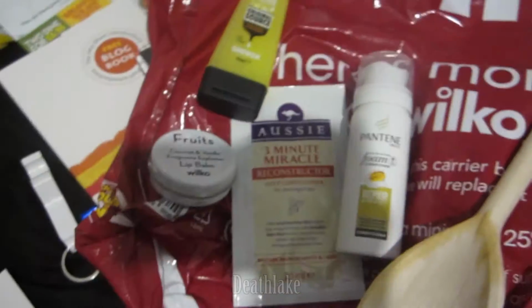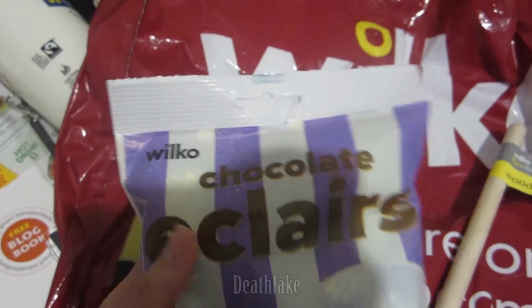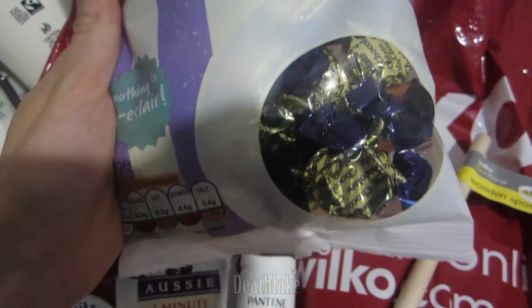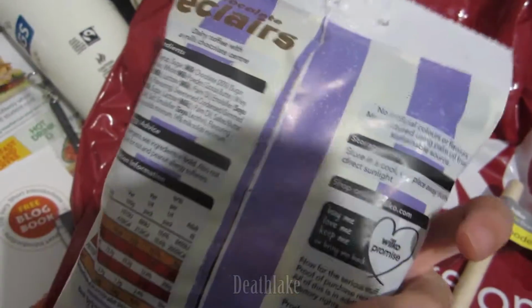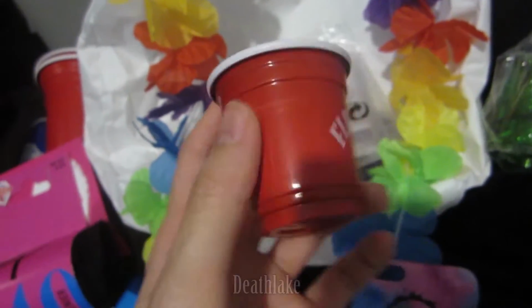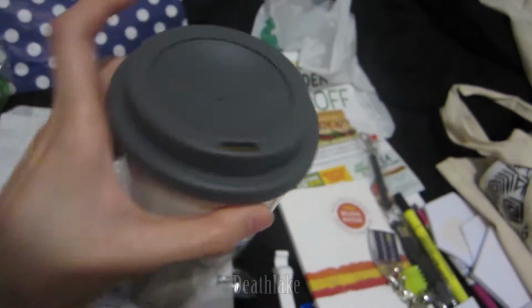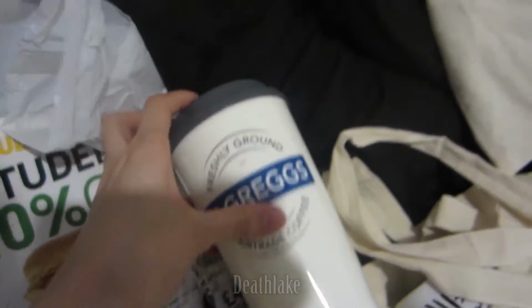Also they had a scratch card and with that I redeemed these free Wilko chocolate eclairs. A miniature fireball cup. One of Greggs' coffee cups from their spinning competition thing where you have to spin some sort of board, and if it lands on the item, you get the item. So I got this cup.